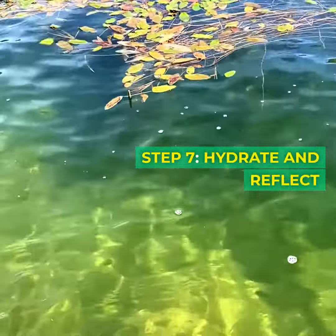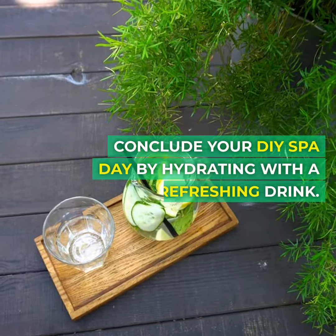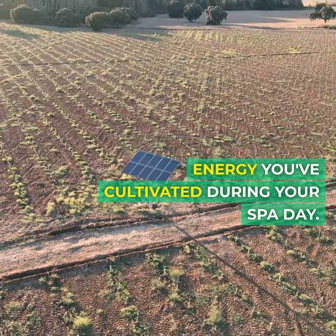Step 7. Hydrate and reflect. Conclude your DIY spa day by hydrating with a refreshing drink. Whether it's herbal tea, infused water, or a smoothie, choose something nourishing for your body. Take a moment to reflect on the positive energy you've cultivated during your spa day.